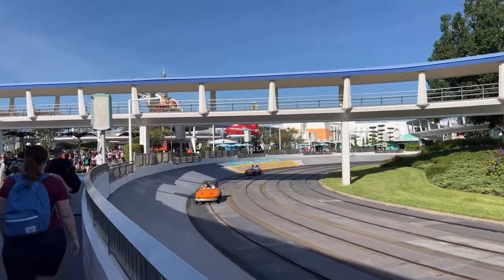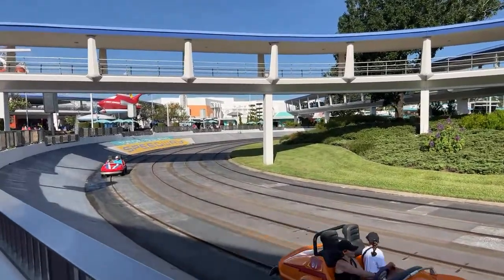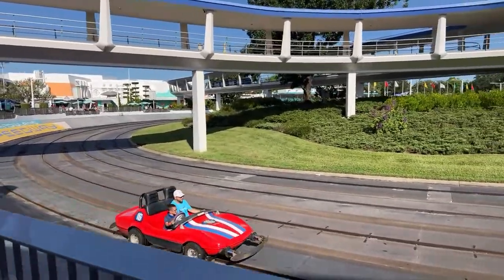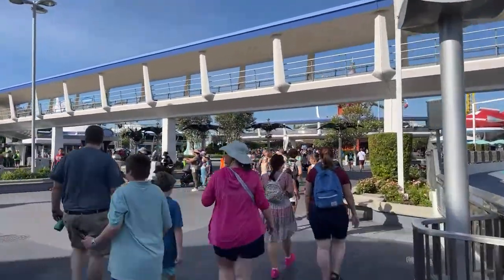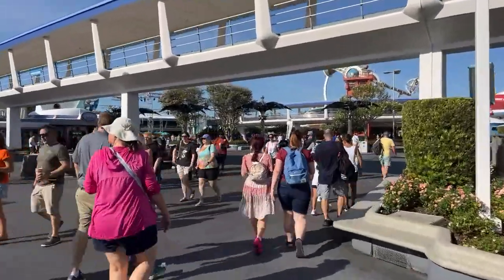The Tomorrowland Speedway. Cars still warming up for the day. We have no official races scheduled. Looks like just pacing for the 16. See what I missed in the chat.